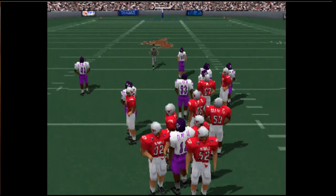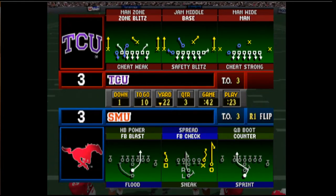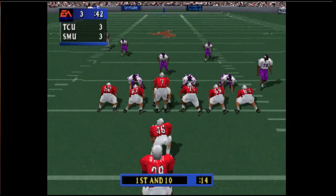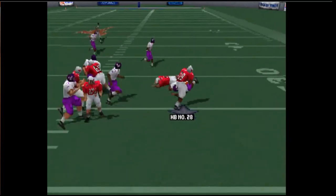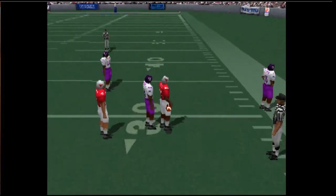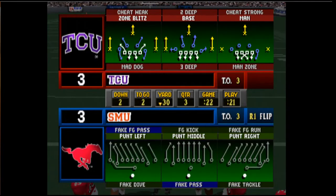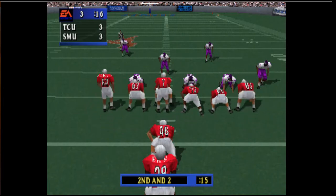Kickoff return 17 yards by number 28. Great. SMU ball, first and 10 at the 28-yard line. Run by number 28 for a gain of 8 yards. Second and two at the 30-yard line.